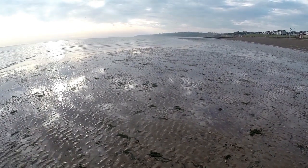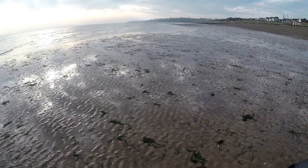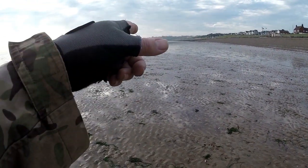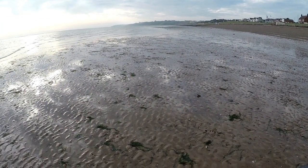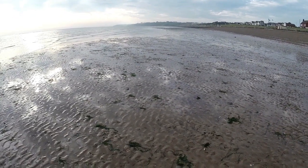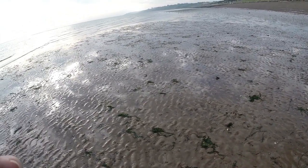As you can see, it's going out quite quickly now. It's very flat out here, so when the water starts to go, it goes like someone's pulled the plug out. So I've already got all of this exposed. I'm going to head up there to where that green is, start working out from there, because I think that's sort of where I was roughly last night, and it's quite firm underfoot. So let's get up there. I'm detecting as I go, but so far, no targets.